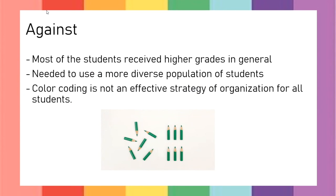And another thing is that COVID is affecting how students are doing in school and how they look at school in general. So they might not want to use certain strategies because they don't feel it is necessary for the restrictions that they are being put on for COVID.